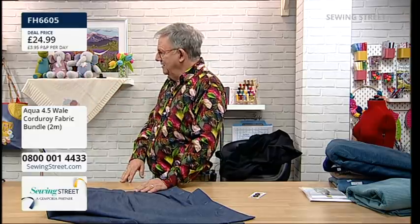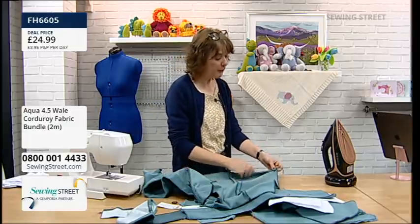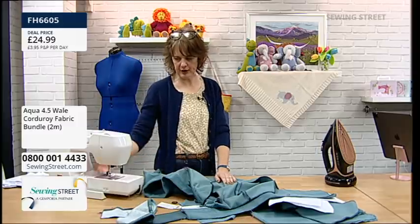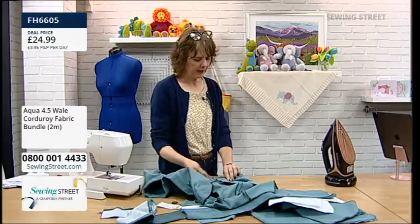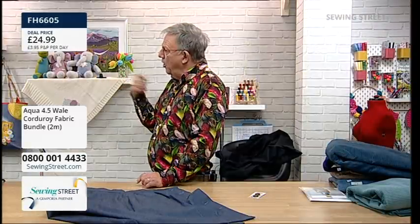So you're going to top stitch this. Yeah, from the top side. From the top stitch side. And again, use your seam allowances on your sewing machine as your guide. Don't try and feel for where the ridge is. You could pin it perpendicularly from the right side.